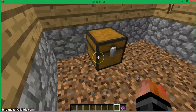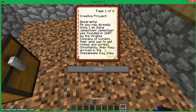Jamestown. Okay, so let's read that. So, as you may already know, I am doing Jamestown. Jamestown was founded in 1607 by the Virginia Company of London. Their goal was to get riches and spread Christianity.